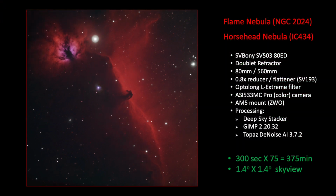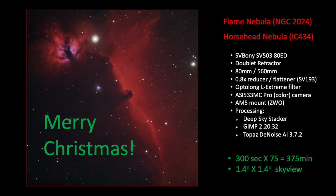So, I just wanted to wish you all a Merry Christmas and give you a glimpse of my urban-style imaging here in Japan. Clearly, I am limited to objects high in the sky from my tiny backyard, but nevertheless, I feel fortunate and grateful to have it. I am counting my blessings.